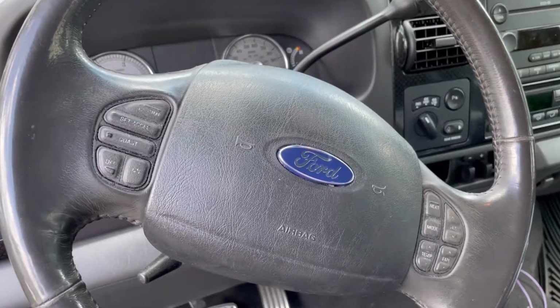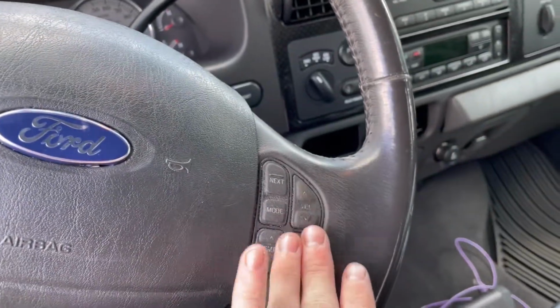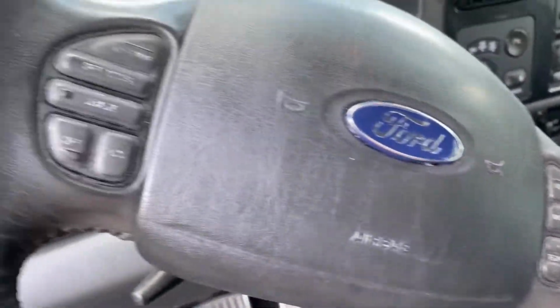So let's dive into cleaning this interior out. All right, these buttons are absolutely disgusting. We are going to go ahead and dive into cleaning these things. I don't even understand how they get this dirty, but yeah.